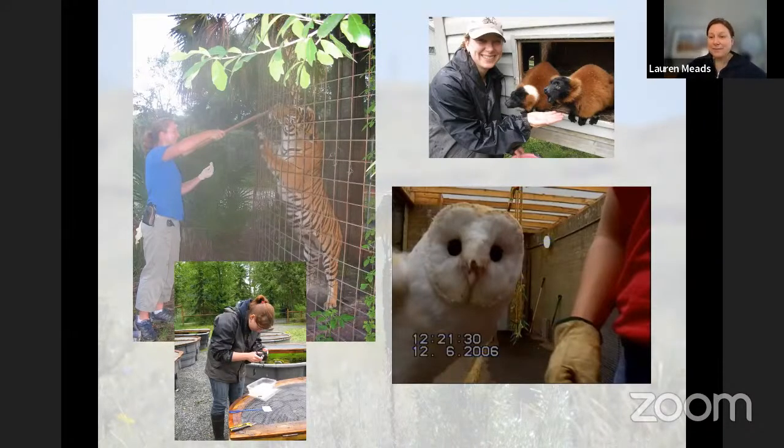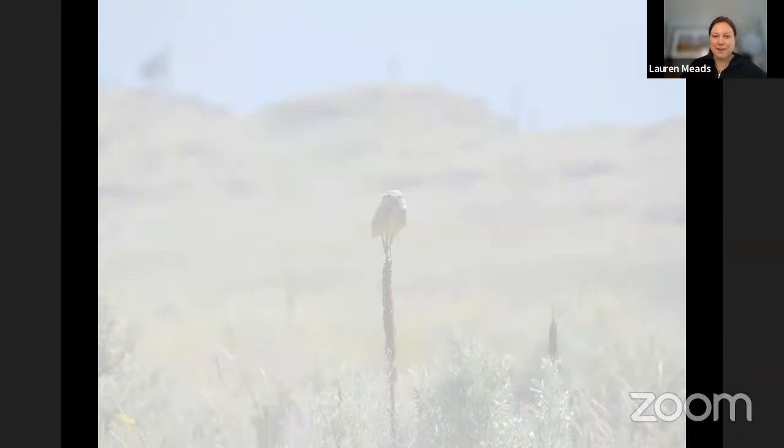And then also I have lots of friends who do work with different animals. So this is actually frogs, just taking pictures of tadpoles. So yeah, I did all of that.